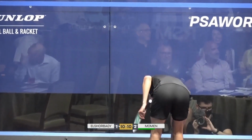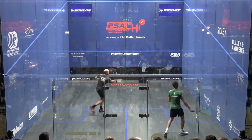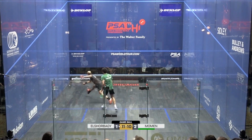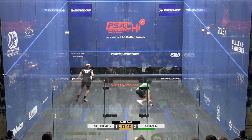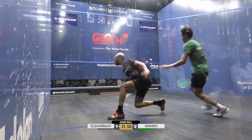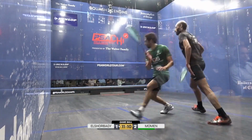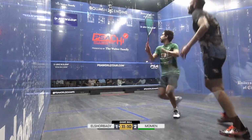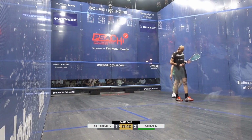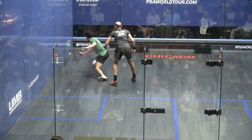Both players are clearly a bit stressed and tense because they're not quite hitting their targets. It's a game ball for ElShorbagy. Oh, wow. How did he get a racket at that? Why don't you hit the ball straight out of there sometimes? No, he's not going to get it either, is he? Winning shot. You can sense the desperation of each player.